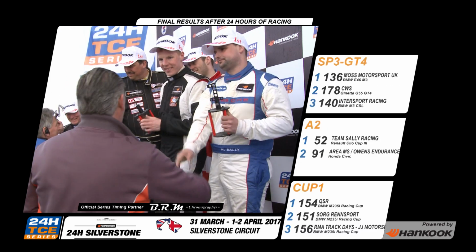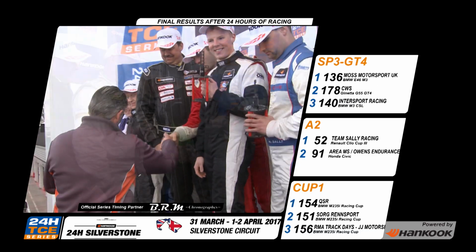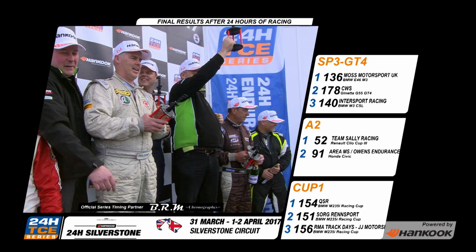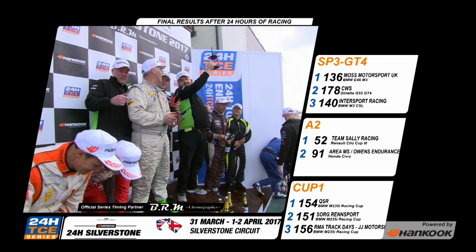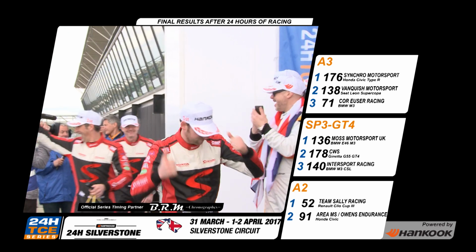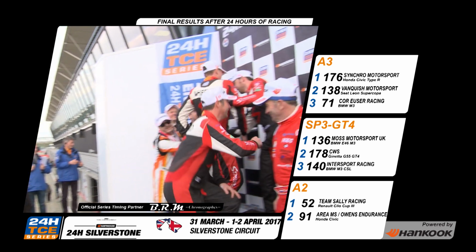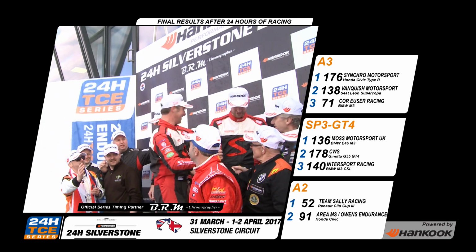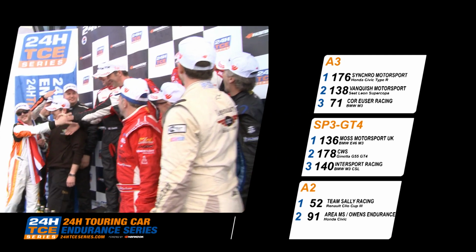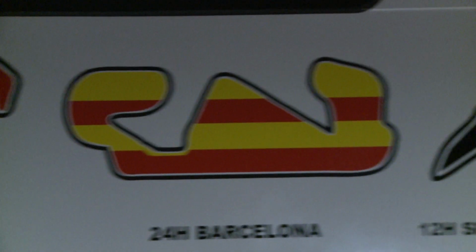The A2 category goes to Team Sally Racing, who win with the number 52 Renault Clio. The number 136 BMW of Moss Motorsport UK take home the trophy for the SP3 GT4 class. And the Honda Civic Type R of Synchro Motorsports wins the A3 category. More races to come from this championship. Next, we'll be in France.